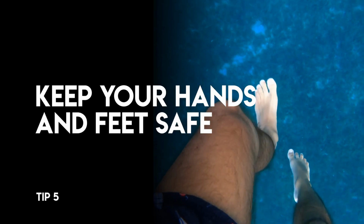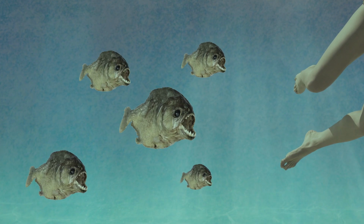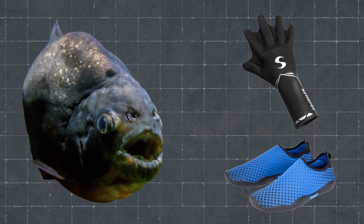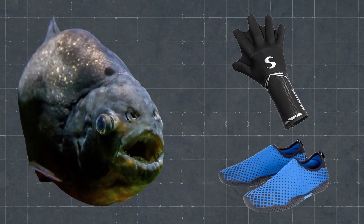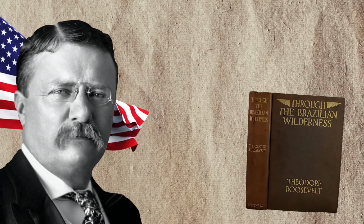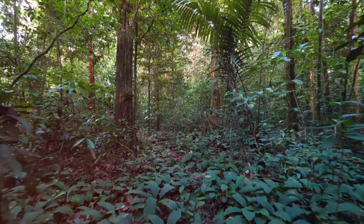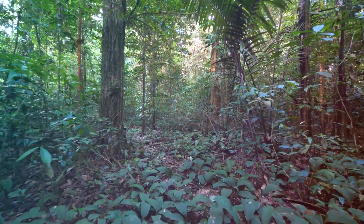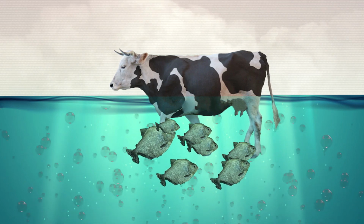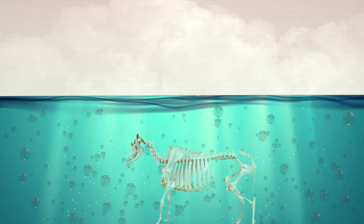Tip number 5, keep your hands and feet safe. A piranha attack can leave you missing some of your fingers or toes, as they can be the main target. Try to recreate some type of gloves and shoes with clothing material to lessen the harm from the bites of the famished fishes. In the book of U.S. President Theodore Roosevelt, Through the Brazilian Wilderness, where the president wrote about his experience of jungle explorations, he describes how these bloodthirsty, evil-jawed creatures devoured a whole cow in a matter of minutes, leaving behind only its skeleton.